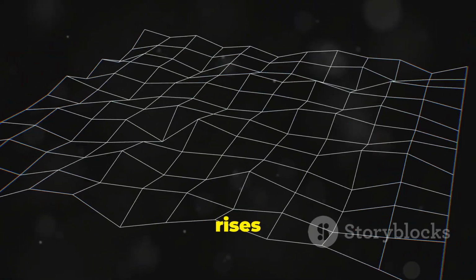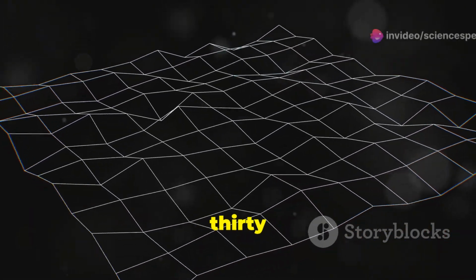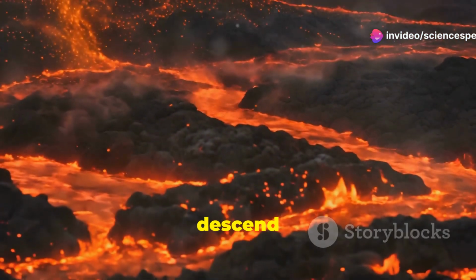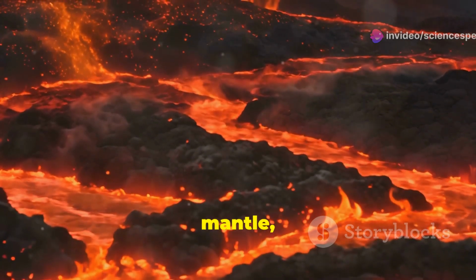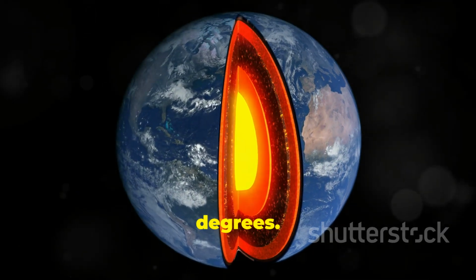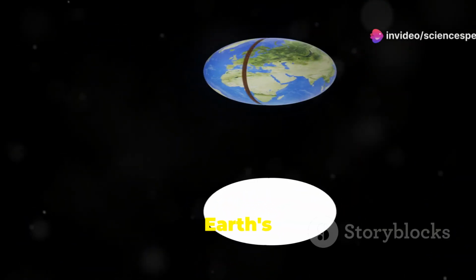The temperature rises steadily, increasing by about 30 degrees Celsius for every kilometer we descend. It gets hotter as we descend because we're getting closer to the Earth's mantle, the next layer down. The mantle is much hotter than the crust, with temperatures reaching thousands of degrees. Our journey through the Earth's crust is just the beginning.